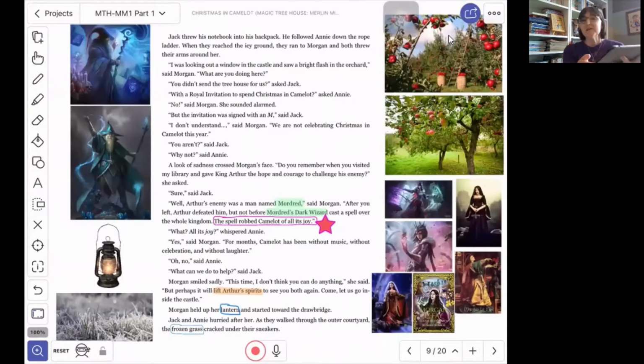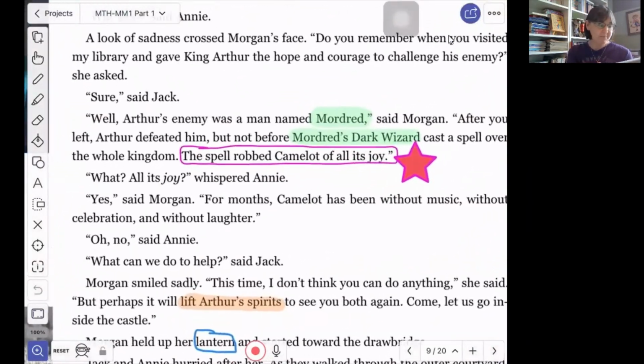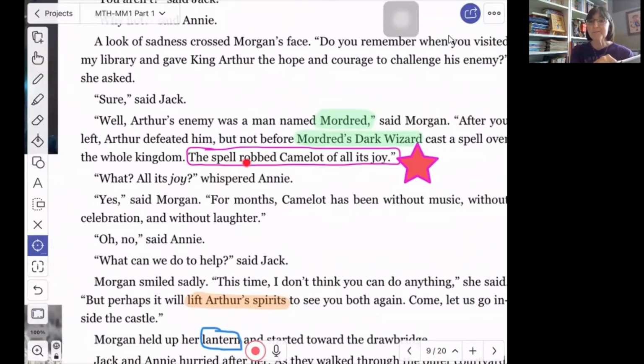So where we are starting today is where Jack and Annie have heard the problem that the spell has robbed Camelot of all its joy. And Annie says, "What? All its joy?" whispered Annie. "Yes," said Morgan. "For months, Camelot has been without music, without celebration, and without laughter."